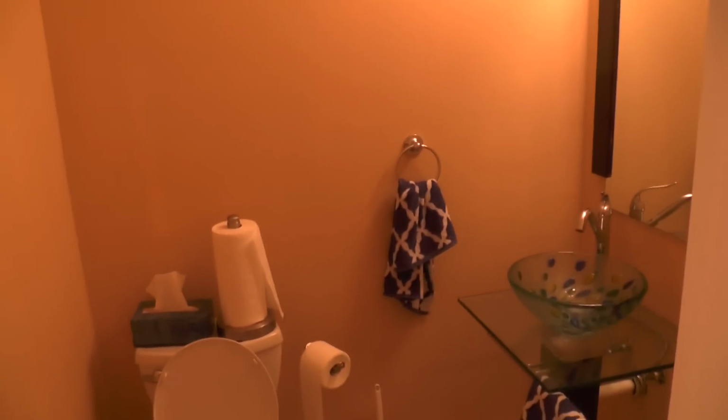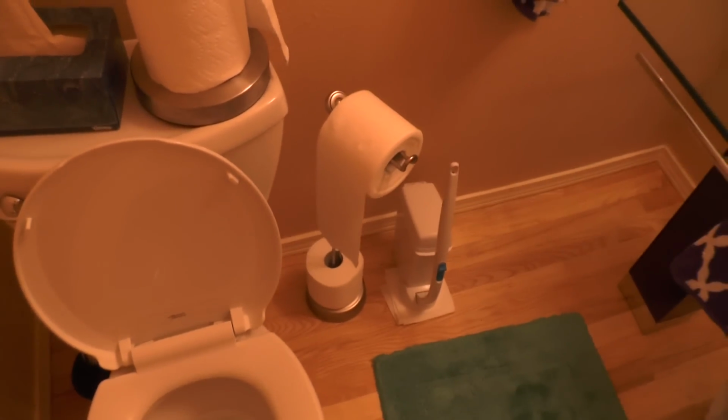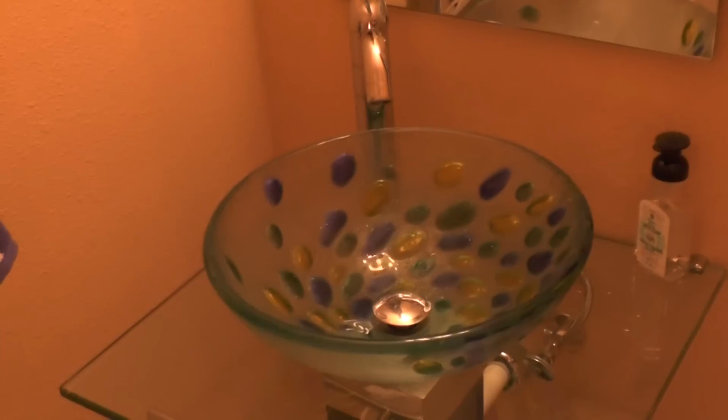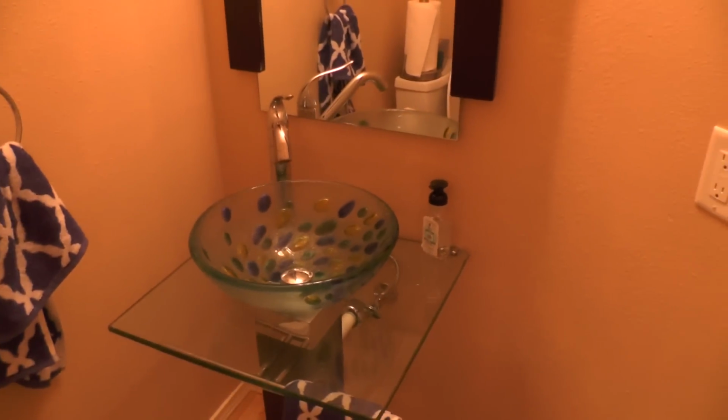No shower. But as you can see, we added many things, including a plunger, tissues, paper towels, and a stand that holds extra paper towel rolls. This is a cleaning system with sponges and stuff to clean the toilets. Hand towel. Extra hand towel. Yes, the weird sink is still here, and it's still freaking weird. I've never once used it without splashing water everywhere.